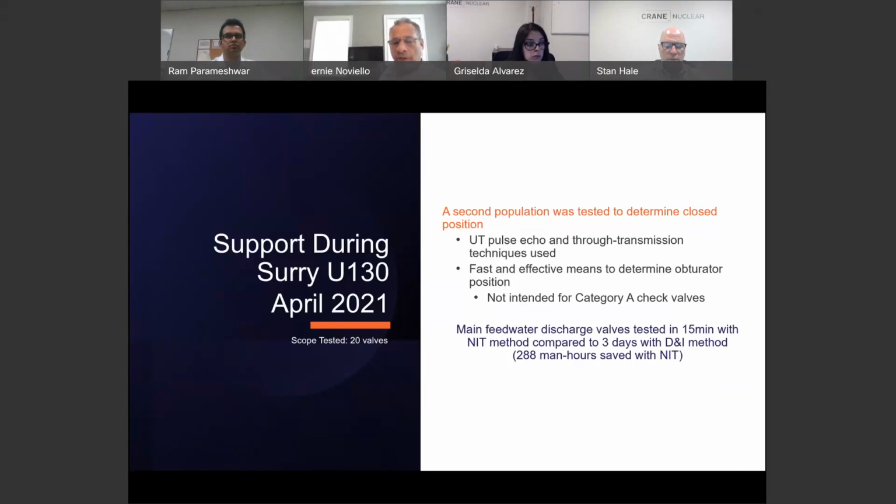So we can come in with ultrasonics and use either pulse echo, which is single beam, or through transmission, which is a two transducer technique, pitch and catch, to position the ultrasonic beam in a location where we know that the disc would be if it were off the seat. So we have a fast and effective means to determine the obturator position. Again, it's not intended for Category A check valves. Category A check valves are required to be leak tested.